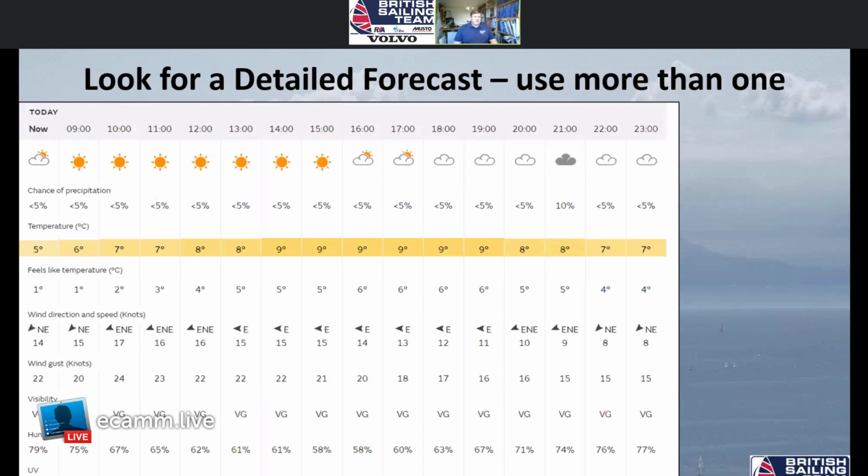So the next thing to do is look for a detailed forecast. In the UK, my first stop would always be the Met Office. Their website and app is a bit clunky, but the data is great, and that's what you should really be after. So this is the forecast from this morning. It all looks pretty steady. East northeasterlies till about noon, and then easterlies after that until coming up to dusk. So that's pretty much what has happened so far, which is nice.